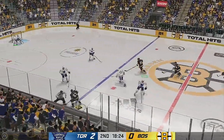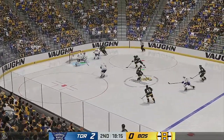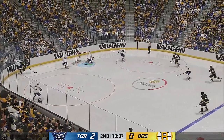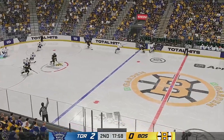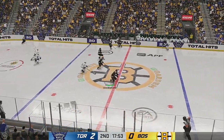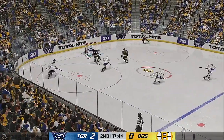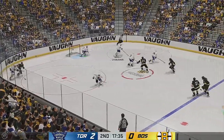Goaltender spent so much time doing tracking exercises, and it's utilized right here as he knows where this puck is coming from, and he makes the save. And he's got the answer for that one. Oh, they'll be forced to start over from center as the puck leaves the zone. Van Riemsdyk's gonna play against the half wall. Makes the save. The Leafs gain possession.